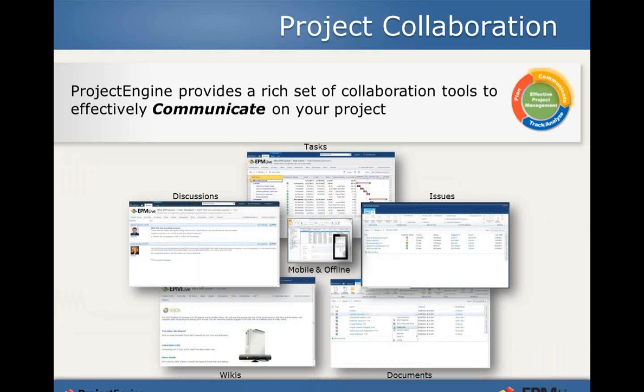From a project collaboration perspective, we have pre-configured communication tools that allow you to do things like communicate tasks for individuals or look at the overall schedule right out there in your browser in Project Engine. We have discussions that people can have ongoing discussions on topics as they collaborate on their projects. You can create wikis and other things that you can do to communicate the key essential parts of the project that you want the team to be aware of. We have the full document management capabilities with check-in, check-out, version control. Issue logging is something that's inherent and standard in the tool set. And also, we provide mobile and offline access to folks that want to be able to work when they're not connected to the Internet.